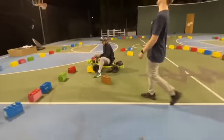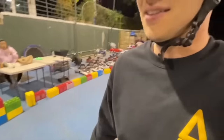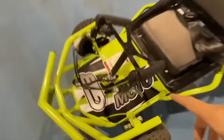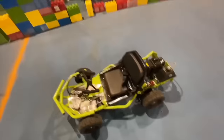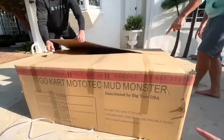I parked it. Guys, this go-kart is actually unbelievable. This unboxing video just turned into, like, I don't even know. We're literally moto. Well, it says moto on it. That's how you know it's like a motocross. We got rear suspension, 50cc. We're not even barely hitting the power band. This is the mud monster.